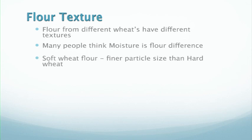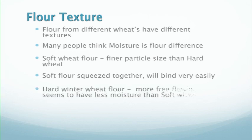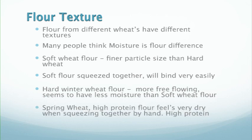The soft wheat is just a finer particle size than hard wheat, and when you squeeze it together, it'll hold together. Hard wheat is more free-flowing. It seems like it has less moisture, but it in fact does not. And the spring wheat, I just want to say that again, you can squeeze it as hard as you want and it won't hold together. That flour is still 13 moisture.